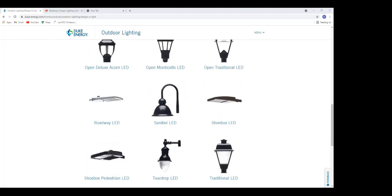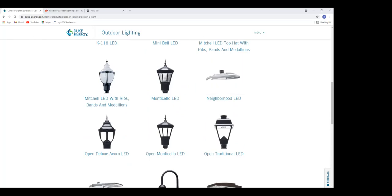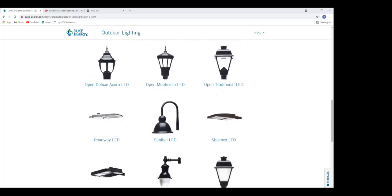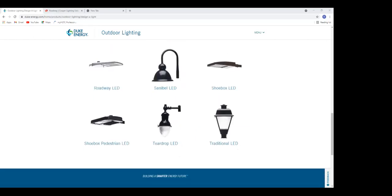Okay, so this would replace our open bottom lights when we put them in. These go in the neighborhoods. You can see the open bottom, and I'm trying not to let that pop up, but that replaced our open bottom lights there. This replaced the Cobra Head lights here. This one still has that Cobra Head design to it. The Shoebox, what we just talked about, we put a lot of those up in parking lots. These teardrop lights are very popular everywhere, every town. And then the Shoebox pedestrian.